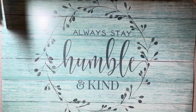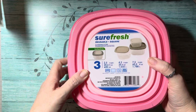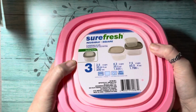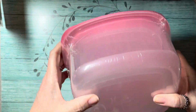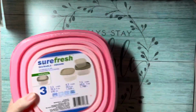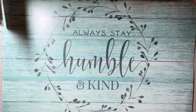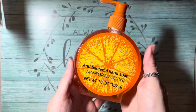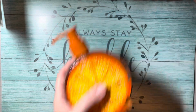So some of this stuff is not crafty, but I thought were awesome finds. So here's some plastic containers, and they are pretty nice. They're decent. And I found them in pink, and then I found some round ones in blue. So I grabbed those up. I found some antibacterial soap. So I grabbed one of those. It's a mandarin scented.